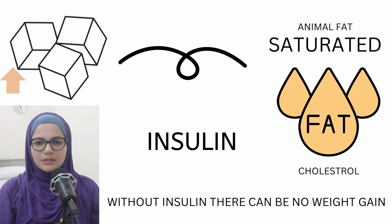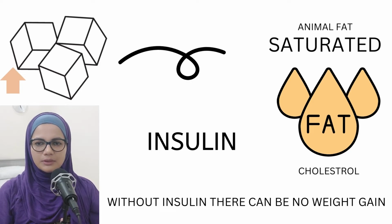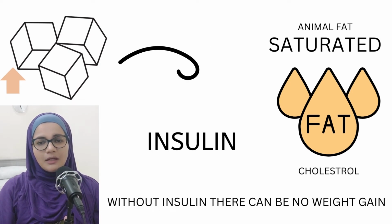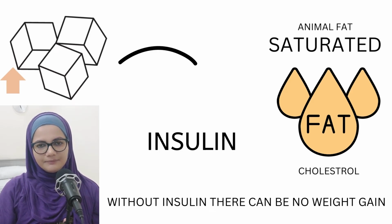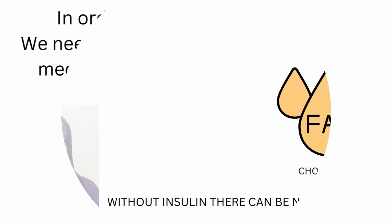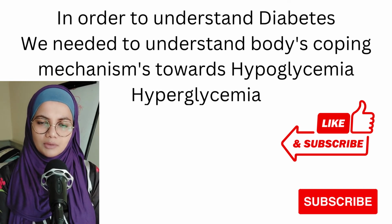Insulin production is one of the body's ways of converting high sugars into fat and storing them in the body. Insulin helps remove sugar from the blood, and the interesting thing here is that the sugars are converted into saturated fat, which is also known as animal fat. So why is insulin converting excess sugar into saturated fat? In order to understand diabetes, we need to understand how the body copes with hypoglycemia and hyperglycemia.